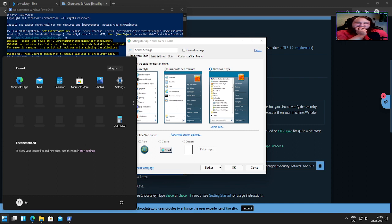OpenShell does not support replacing the start menu. People are stuck with the start menu for now. I'm not looking forward to telling people at work that. Oh, people are gonna be so pissed. Okay then.